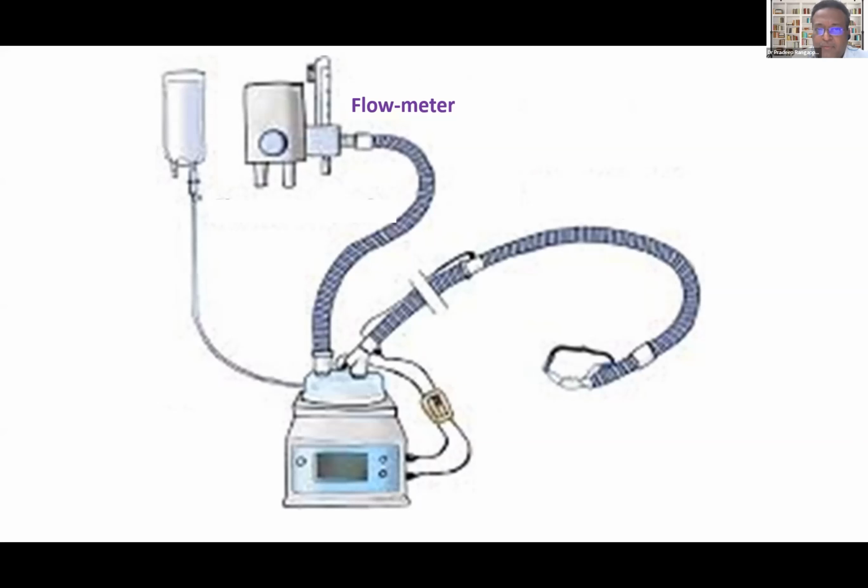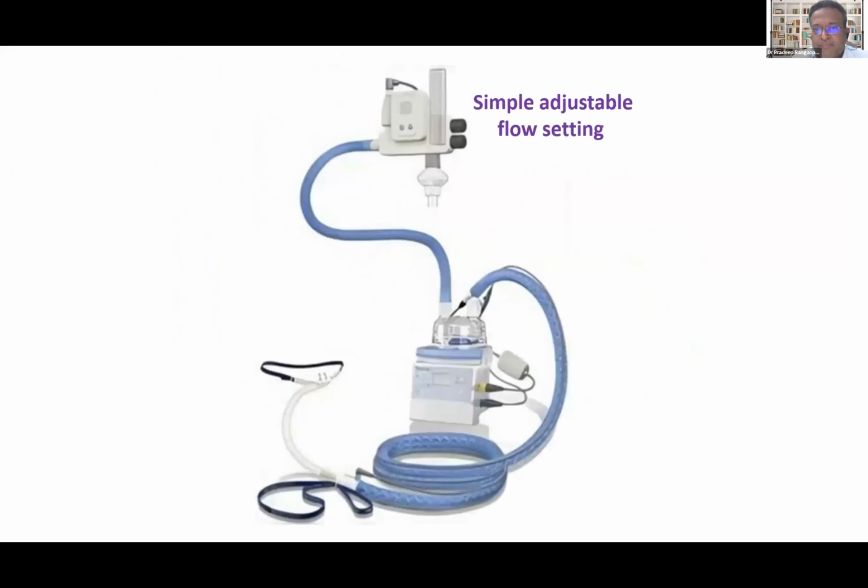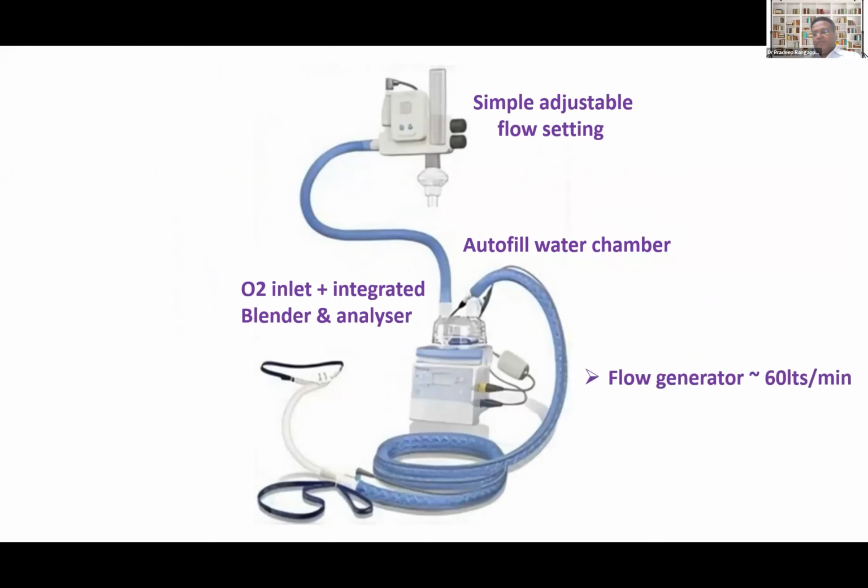So you can refer to them whenever we are using this, to see at what flow, what sort of FiO2 is delivered. Then you have an air oxygen blender, and sterile water for humidification. Then we have a heated breathing circuit and nasal cannula, and an active humidifier and heater. The flow settings are fairly simple. There is an autofill water chamber, then an oxygen inlet and integrated blender and analyzer. As I said, the flow that gets generated is anywhere from 20 to 60 liters. At about 60 liters flow rates, you can deliver up to 100% FiO2 that may be needed for severe hypoxemic respiratory failure.